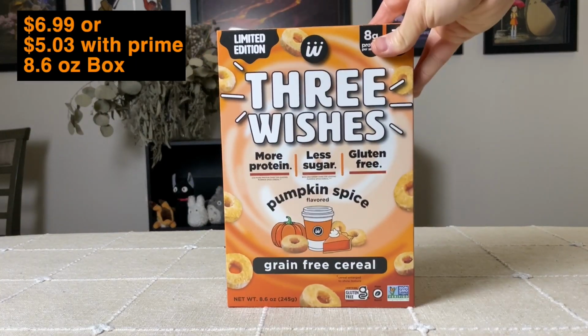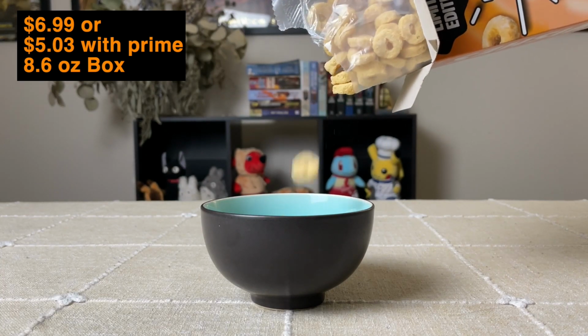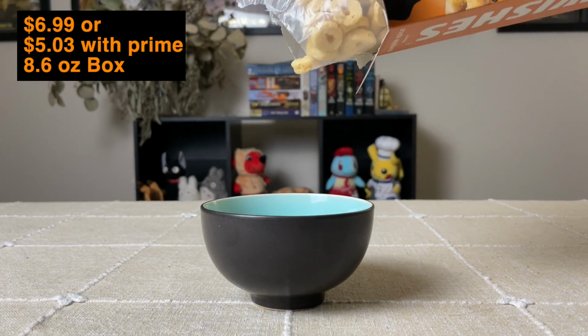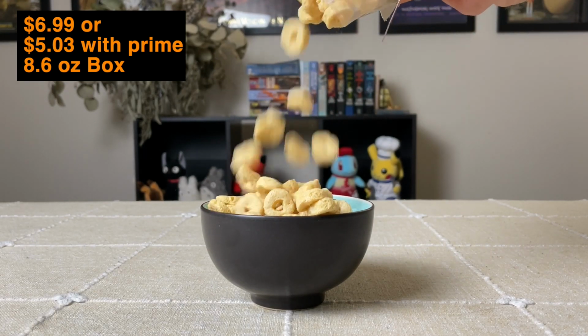Okay, the next item we're trying is 3 Wishes pumpkin spice flavored grain-free cereal. So this one is grain-free, so it's gluten-free, and it's also vegan. These ones look very similar to puffed up Cheerios. They also look very similar, so Trader Joe's also has their version of pumpkin cereal called Pumpkin O's. So these are really similar looking to those. You can smell them. They're very aromatic. It's got a nice pumpkin taste to it.